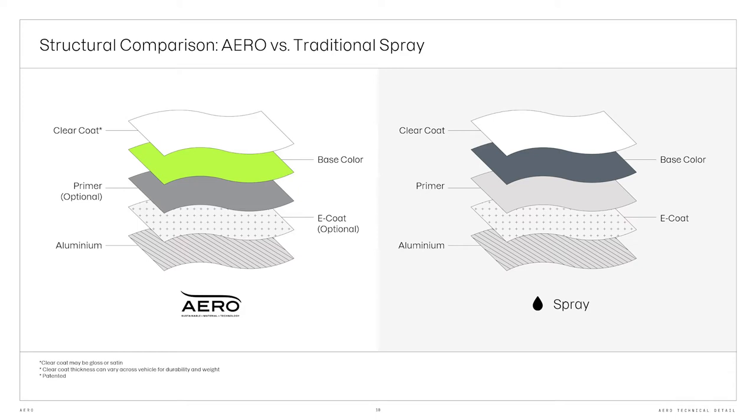And then on the substrate side, we can go directly on E-coat. In many cases, we could probably go on the base metal, but we know the E-coat process also is used for curing your sealants and other things in the build of your car.